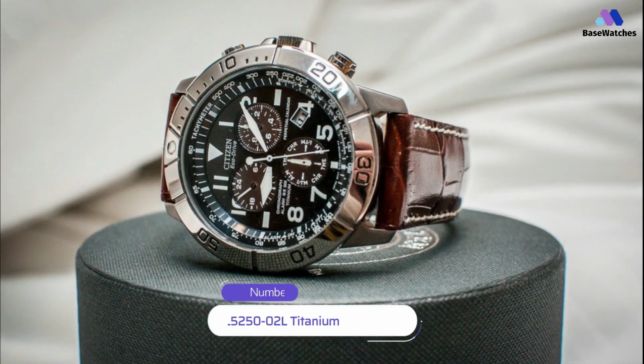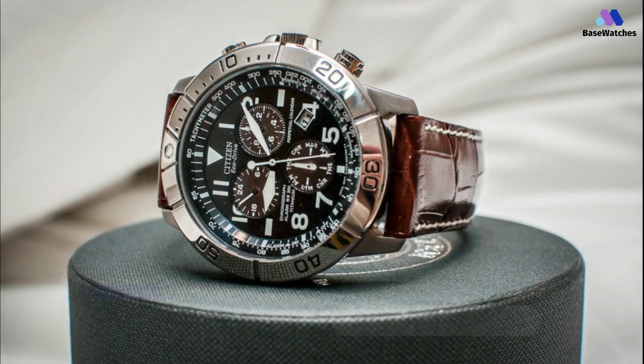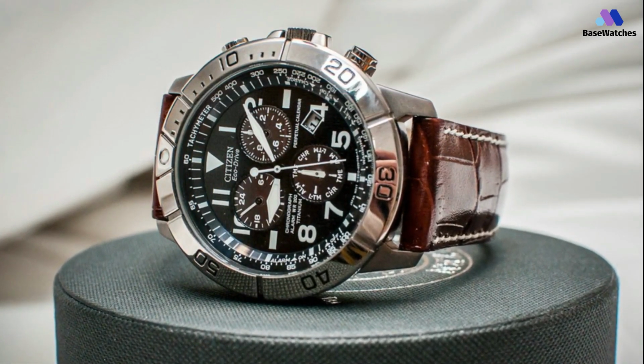The Citizen Men's BL5000-250 Titanium Eco-Drive watch has timeless elements like the shape of the dial and the numbers, and combines those with the modern textures located on the face and in the chronograph subdials for a perfect pairing.